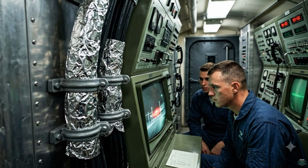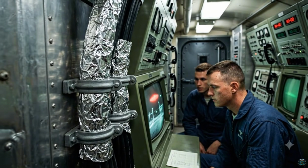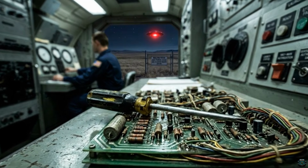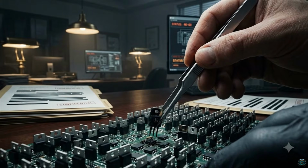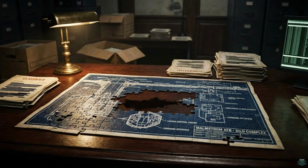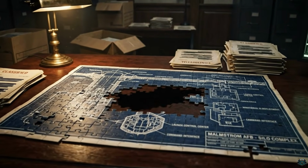Later, modifications added protection against electromagnetic interference. No alien technology was required to explain why the missiles entered no-go status. But identifying a vulnerable component is not the same as reconstructing the exact event that produced the pulse on that morning.